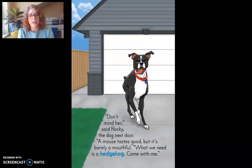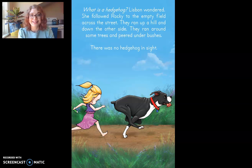"Don't mind her," said Rocky, the dog next door. "A mouse tastes good, but it's barely a mouthful. What we need is a hedgehog. Come with me." "What is a hedgehog?" Lisbon wondered. She followed Rocky to the empty field across the street.